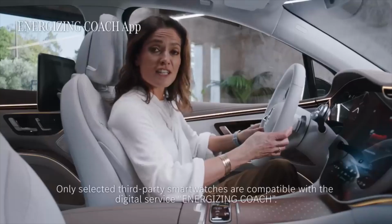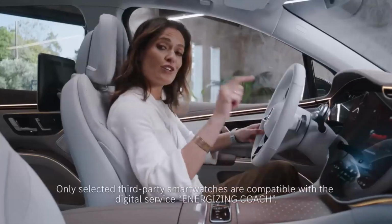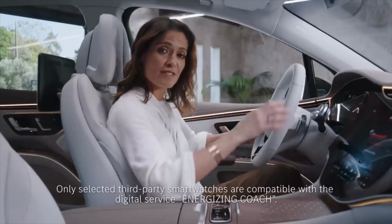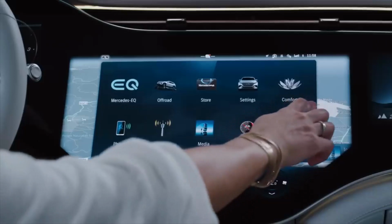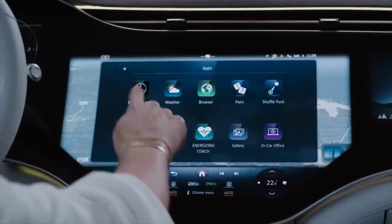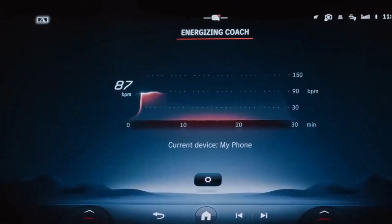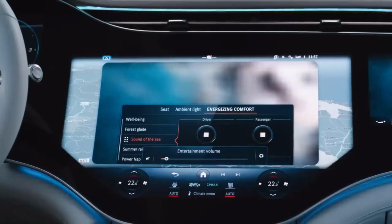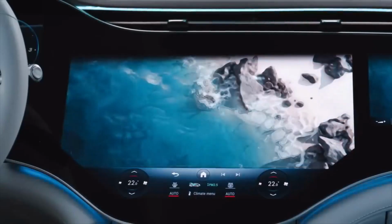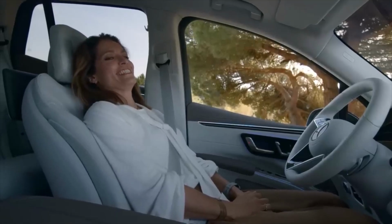And with the Energizing Coach app, you can also use a connected smartwatch to transfer your current heart rate to the vehicle's display, as well as the history for the last 30 minutes. With the Energizing Coach app, the vehicle can now adapt perfectly to its driver. So whether you're tired or have a higher than normal heart rate, the coach is able to set an activating color in the ambient light, an activating or soothing massage, and if necessary, a scent.